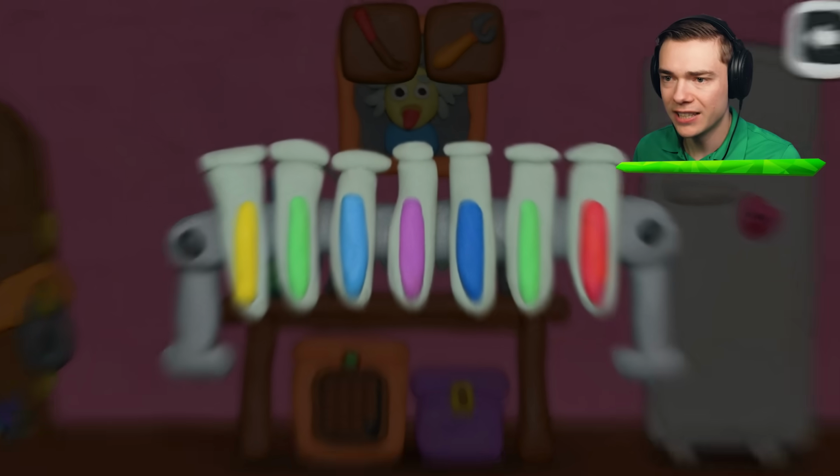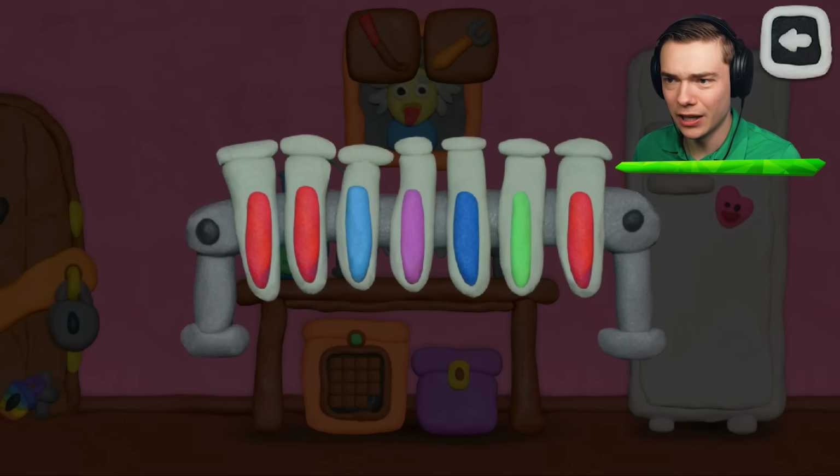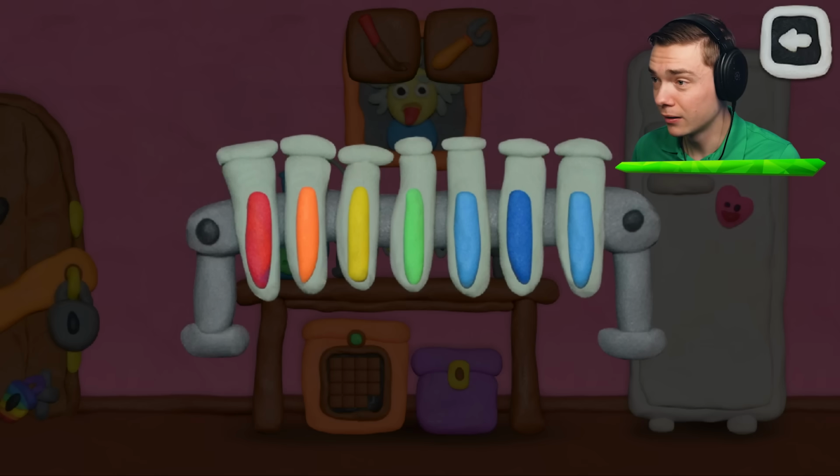Wait a minute. This has all the colors of the rainbow, which starts with red, then it goes to orange, right? And then yellow, right? Green is next. Oh, wait, I clicked right past it. Oh, no. Then we get light blue. Yes, and then dark blue, and then purple, right? Come on, go! Did it work?